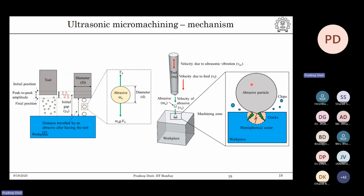So let's assume that we have a kinetic energy of half m v squared, and when it hits this particular glass-based material, it is going to transfer the entire kinetic energy to this part here. And if the resultant force on this glass is more than the fracture strength, we are going to have a fracture point here, and as a result of the fracture, this part is going to be removed. So this is the basic fundamental of the ultrasonic micromachining process.